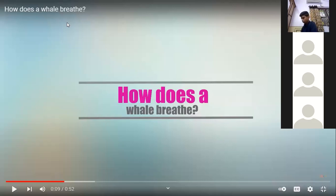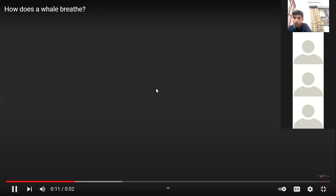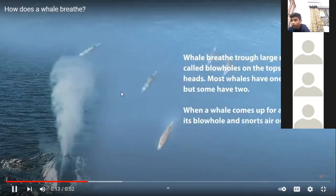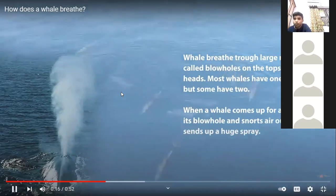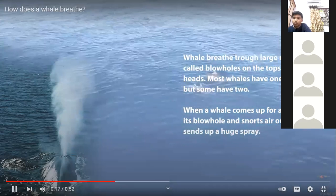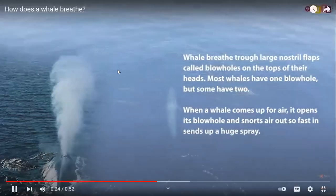Can you see the screen now? Yes, sir. Whales breathe through large nostril flaps called blowholes on the tops of their heads. Most whales have one blowhole, but some have two. When a whale comes up for air, it opens its blowhole and snorts air out so fast and sends up a huge spray.